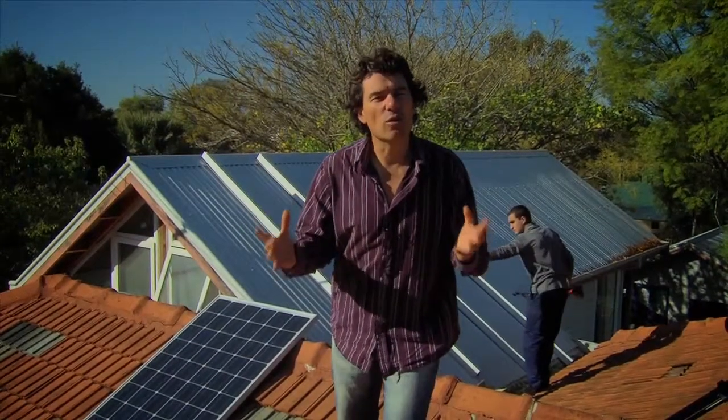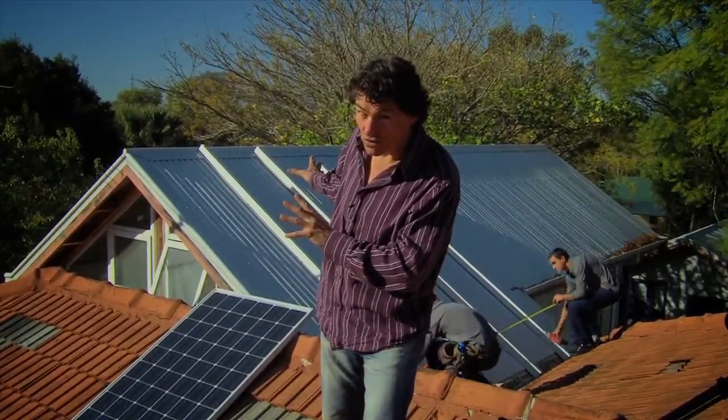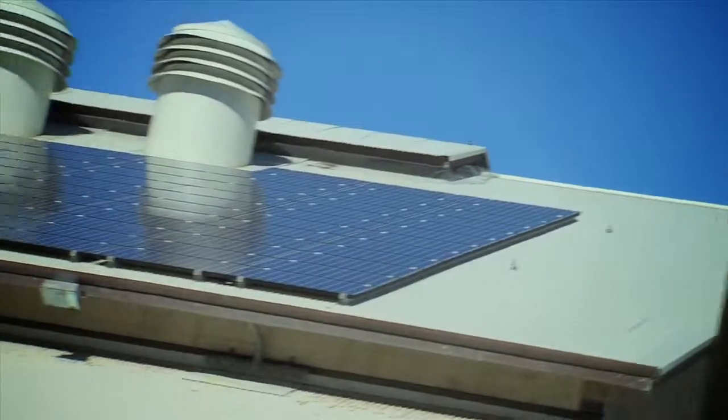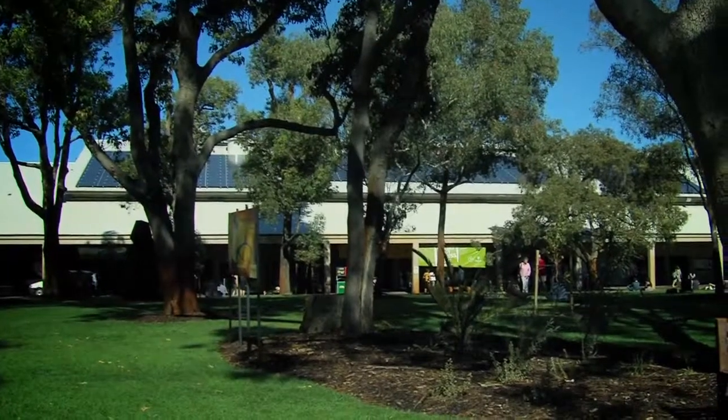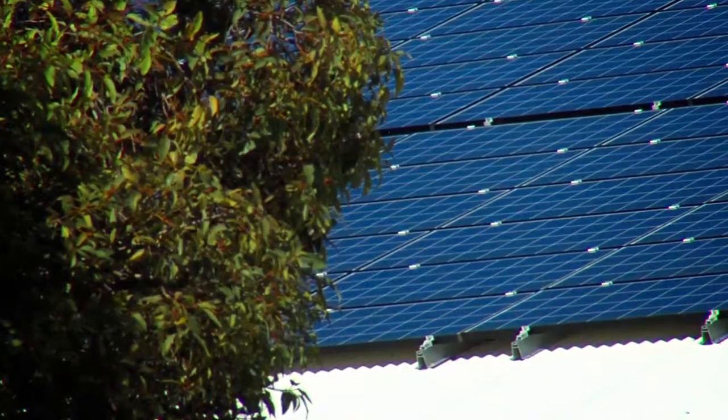Now you too can do your bit for the environment and put in something like this, like my small 1.5 kilowatt system, or you can get really serious and put something like this on your roof, a whopping 56.5 kilowatts of sexy solar power. At Murdoch University, they've installed 363 panels on the roof, which together with their wind turbines has reduced their overall carbon emissions by more than 10%.